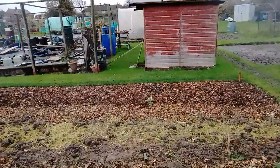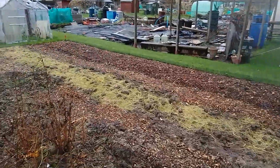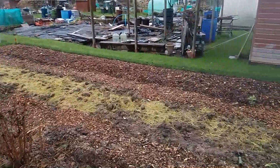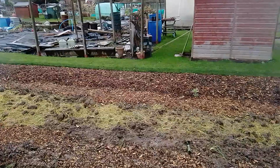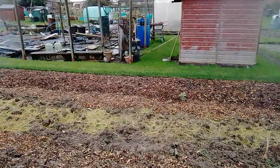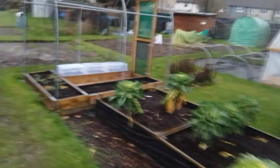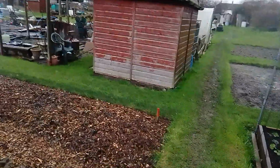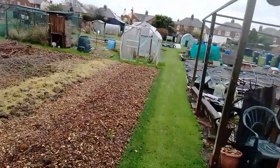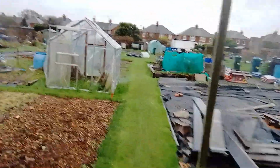Right, so a lot of people have been using wood chips for just their paths, but I'm trying to put them on the beds as well to see what happens. That would be the main point of interest of this channel and these videos over the course of the next year, to see how well things grow. I suppose what I should have done was cover half of the plot with wood chips and half without, so I could compare the crops, but I only decided to start doing these vlogs afterwards.